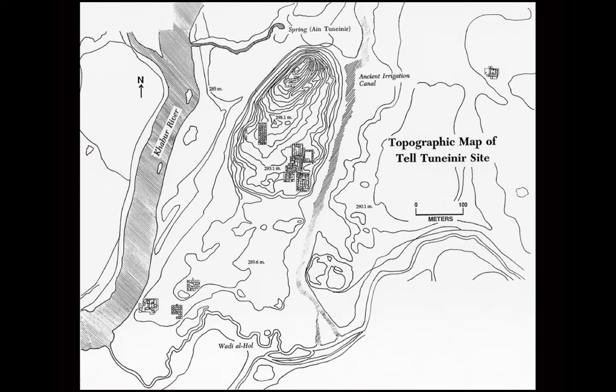From our last season, here's kind of an overview showing the excavation areas that we were working with, and you can kind of see that the mound itself has quite a number of areas where buildings and shops and hotels and things were excavated, but off to the side are additional buildings too.